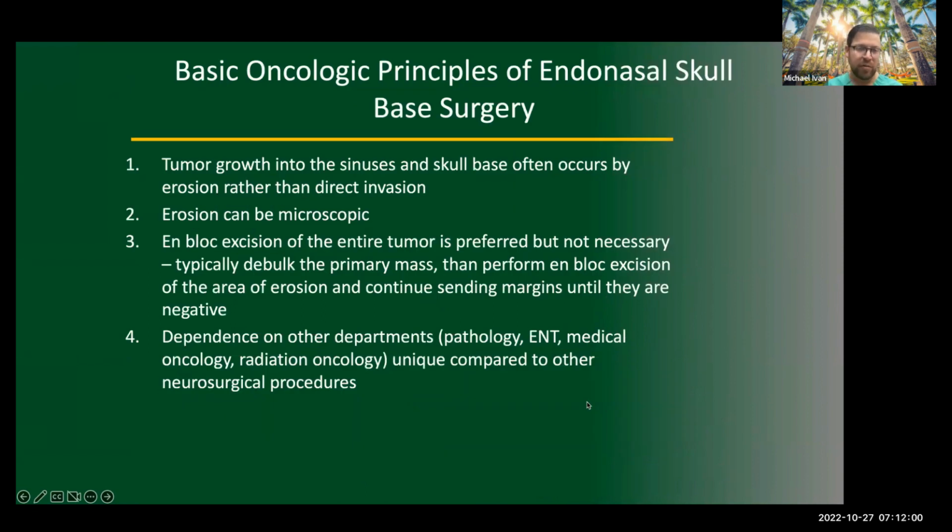So the basic overall oncologic principles for these tumors are that many of these tumors are growing from the sinuses and the skull base and then erode into the surrounding area rather than directly invade. So it's very rare that you're going to find a tumor that has a finger-like projection going in one direction. They typically just grow out circumferentially and erode the bone and the neural structures.